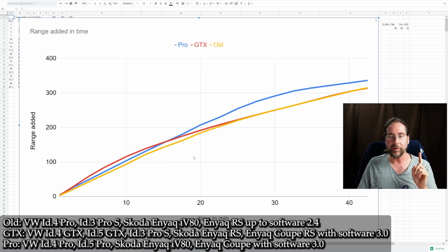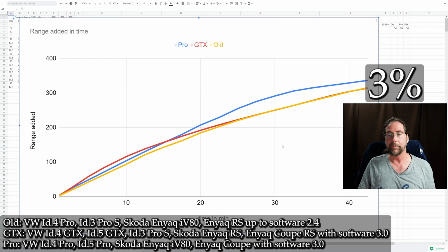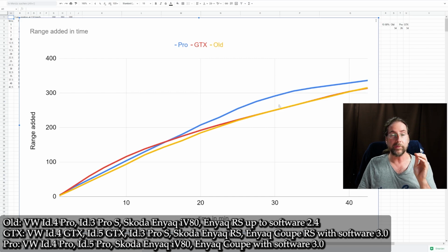I have a different number for you that's very important, and it is not perfectly accurate because for those 3 charging curves, I did not start at the exact state of charge. So with the Pro I started at 4%, with the GTX at 7%, and I think the old, where I charged an ID.4 Pro S almost 2 years ago, I can't even remember where I started there. But important is this: the old took from 10 to 80%, 34 minutes. The Pro is better with 26 minutes. That's 8 minutes less. Now the GTX also took 34 minutes from 10 to 80%. It's the same time as before. The Pro is better.